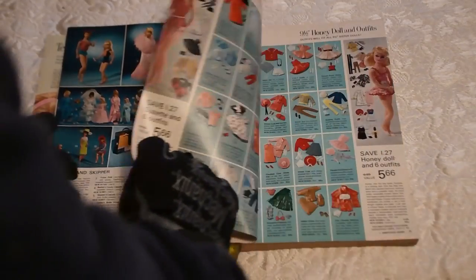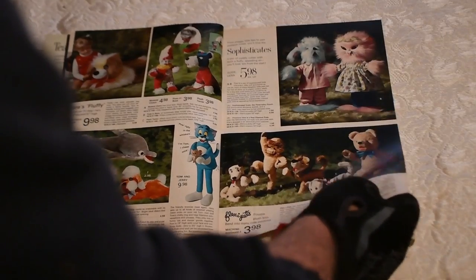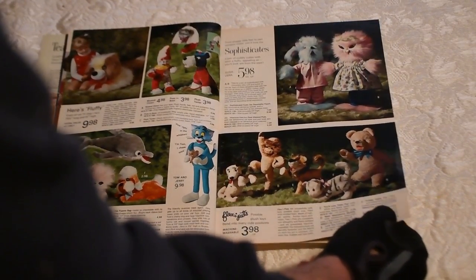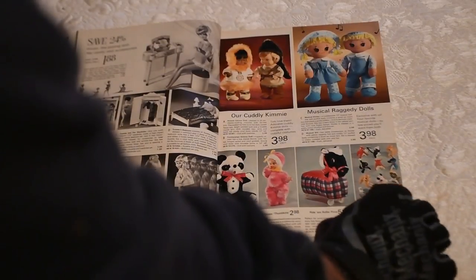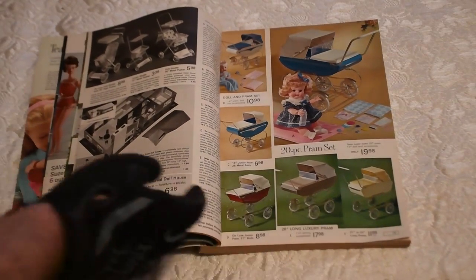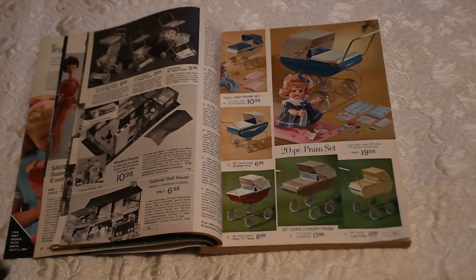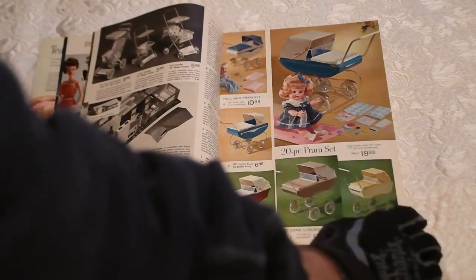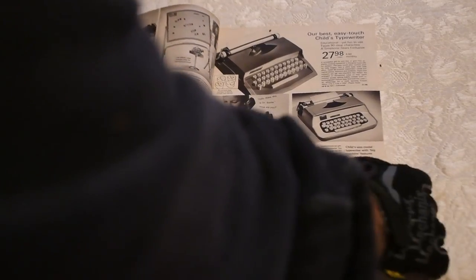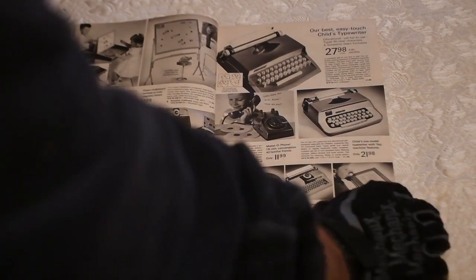Moving along, let's see some boys' toys, you know? All these girl toys. Let's see some boy toys. We got your Tom and Jerry. You guys think this is interesting? I do. 20-piece pram set, only $19.98. Check out the old prams that they have here for the kids. You can get an old telephone. You can get typewriters.